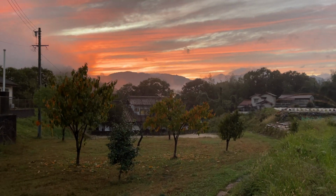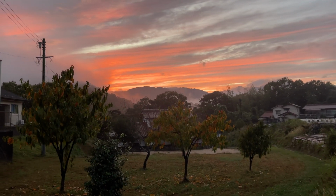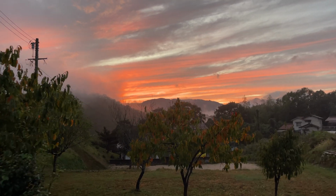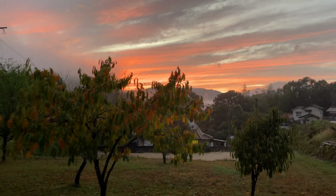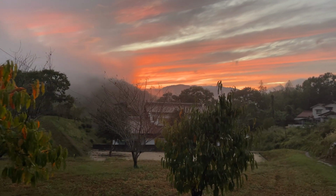This is just absolutely stunning. So it's been raining all day today, and so obviously that is the sunset. Yeah, but look at these colors, just gorgeous. It is October 20th or something like that.